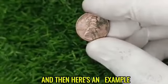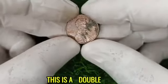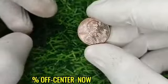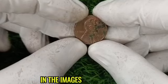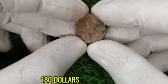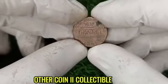And then here's an example of a coin that maybe you won't find in a coin roll. This is a double struck coin with the second strike being 70% off center. Now obviously, the error there speaks for itself. I don't have to explain that to you guys, you can see that in the images displayed, and this coin here sold for over $180.